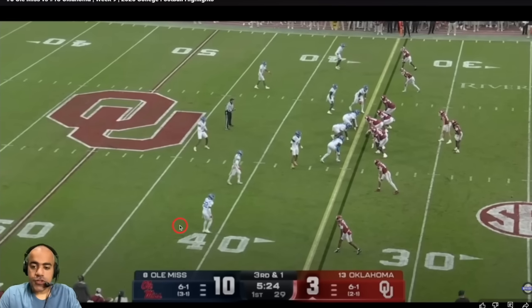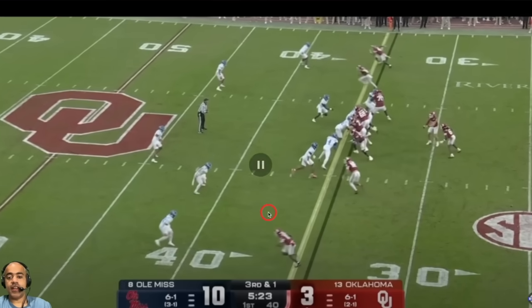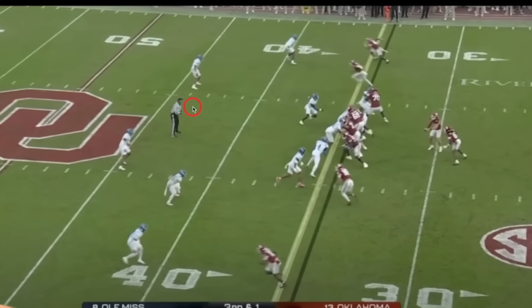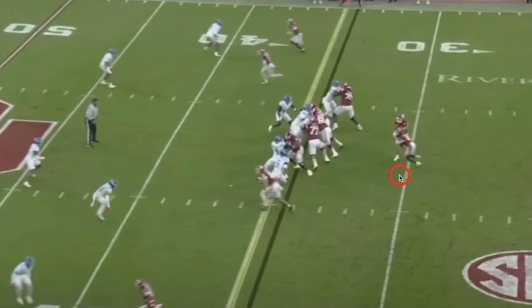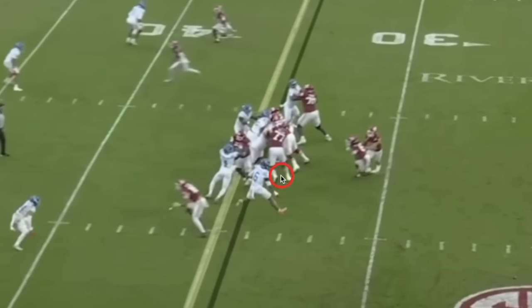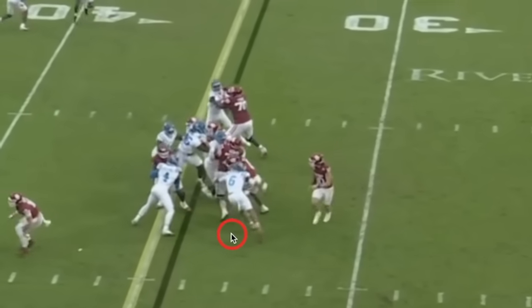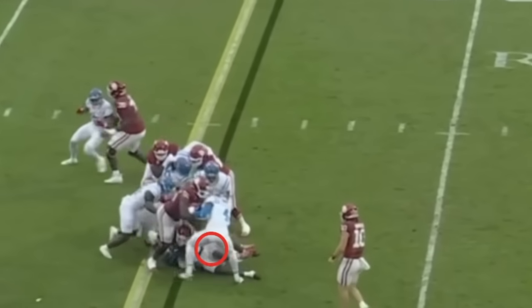3rd and 1 versus one of the worst rushing defenses in the SEC. And with this look at what they're in, right? This is a soft defensive alignment. You just have to be able to pick up this yard. So what happened? There's no push. There's absolutely positively no push. They brought a slot corner blitz who's able to clean all this junk up. And, well, you give the football back to the Rebels.